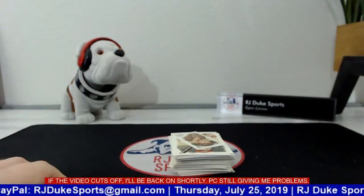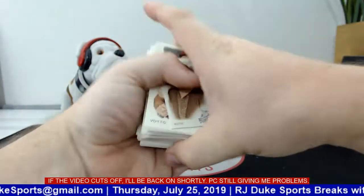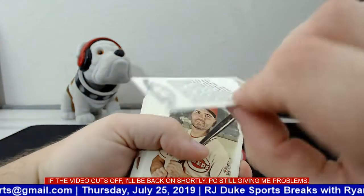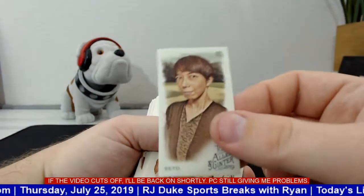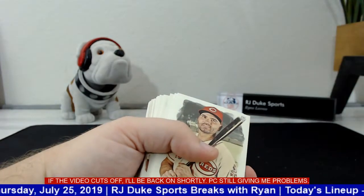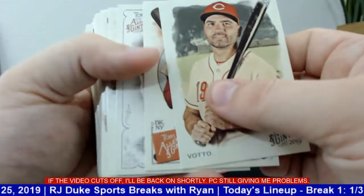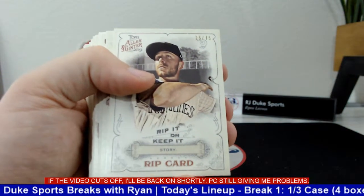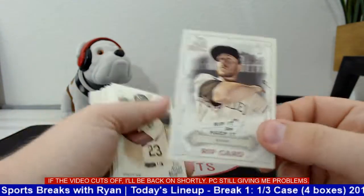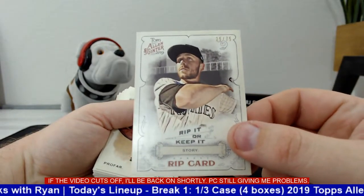Oh, yeah. I was wondering, like, did I miss it? No, the last hit has got to be in this last little stack. What's your name? Non-baseball spot. That's all you in the base. And here's our last hit coming up right here. Good luck, everyone. It's a rip card! Trevor Story. Look at that. We got two rip cards in the same box! Numbered to 75, Colorado Rockies.